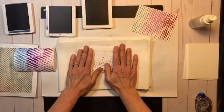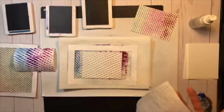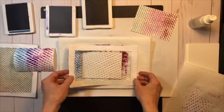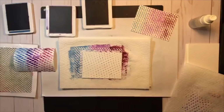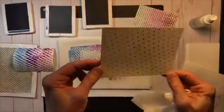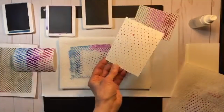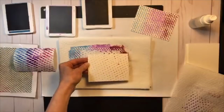Does this make you guys want to go and hunt around for fun things around your house to just play with? That's how it makes me feel. I want to play. Okay, so we got two different variations on that. And as it dries, it kind of has a slightly different look. So that's definitely more subtle than the first one.